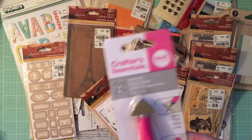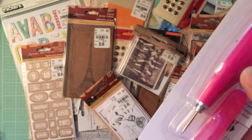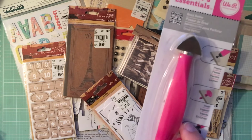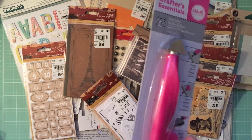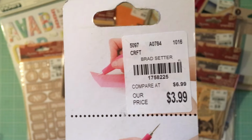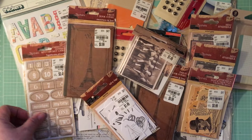I picked one of these up. I've been needing a new one because my tip bent, so I wanted to grab this. You can use it to poke holes through your die cuts. You can use it for brads. It's just a fun and handy tool, and it was $3.99. And it's by We R Memory Keepers, so I thought that was pretty neat.